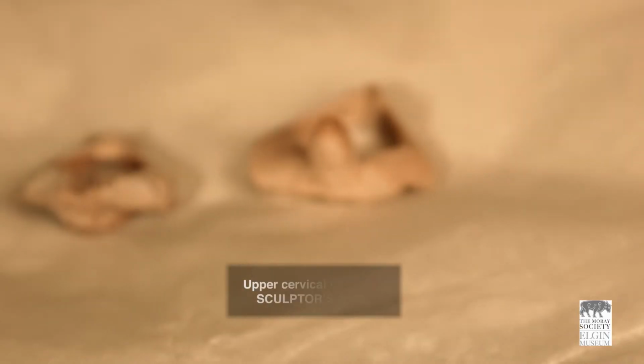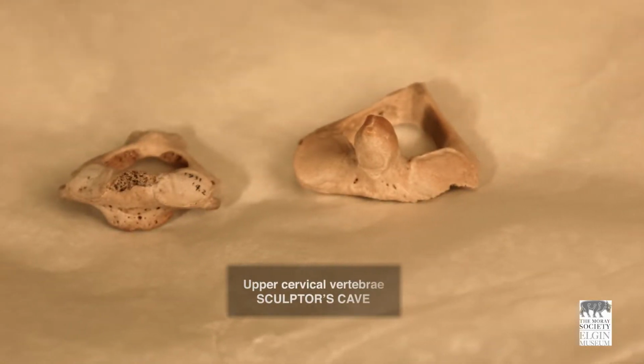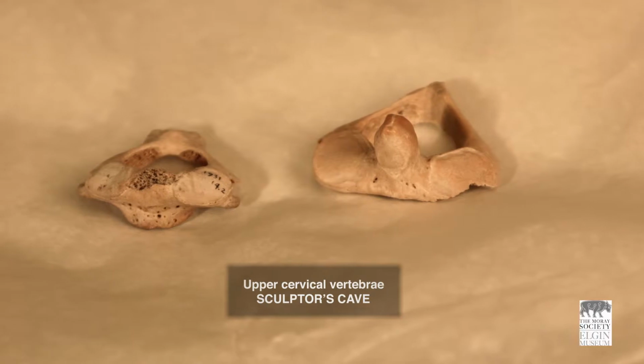My name's Ian Armit. I'm a professor of archaeology at the University of Bradford, and I specialise in the Iron Age of Europe. So, these two objects that I'm going to be looking at are amongst the most fascinating exhibits really in the entire museum here.